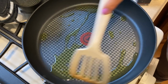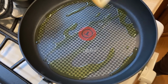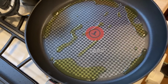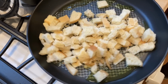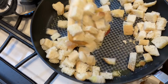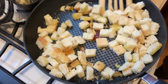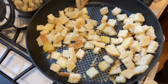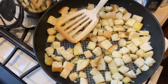So while our soup is simmering, we're going to make these croutons on top of the stove so we don't even have to heat up or turn on the oven. I have about 2 tablespoons of olive oil. I'm just going to add the bread cubes right to it. If you don't want to use olive oil, you can certainly use butter. But you want to make sure these get nice and coated with that olive oil. I'm going to put them together, lay them flat like this.